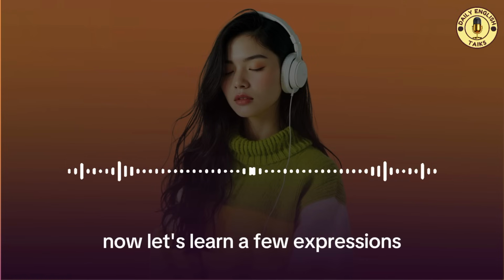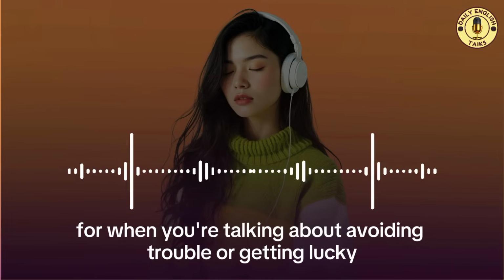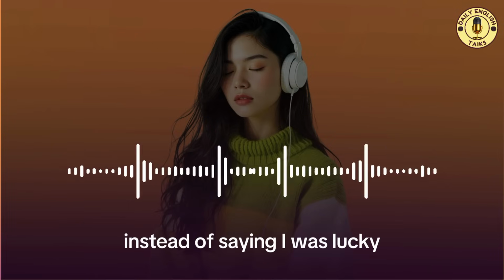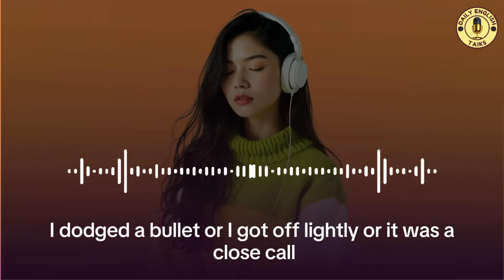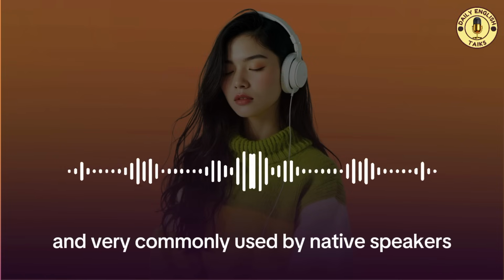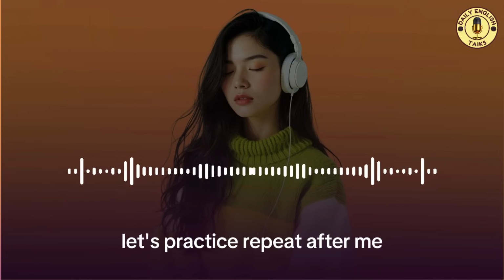Now, let's learn a few expressions for when you're talking about avoiding trouble or getting lucky. Instead of saying, I was lucky, you can say, I dodged a bullet, or I got off lightly, or it was a close call. These phrases are casual, expressive, and very commonly used by native speakers. Let's practice. Repeat after me.